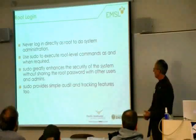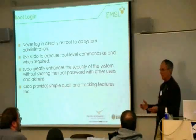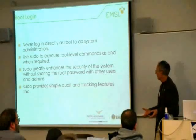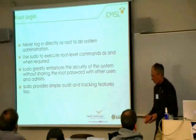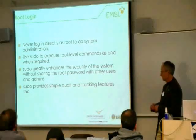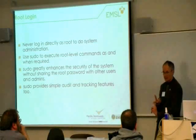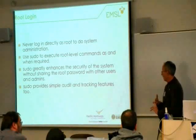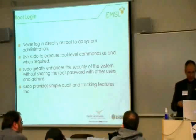A discipline thing: never log into root directly. We do not allow that. Our policy says you do not log in as root directly. The only place that you log into root directly is from the console, and we prevent it everywhere but the console. If you log into a system to do system administration, you log in with your personal user account, and then do your commands through sudo. Sudo increases your security because you can allow fine-grained control. Another thing is that it provides an audit trail, which is very good to know what is going on. We'll talk about a little interesting audit trick a little bit later on.